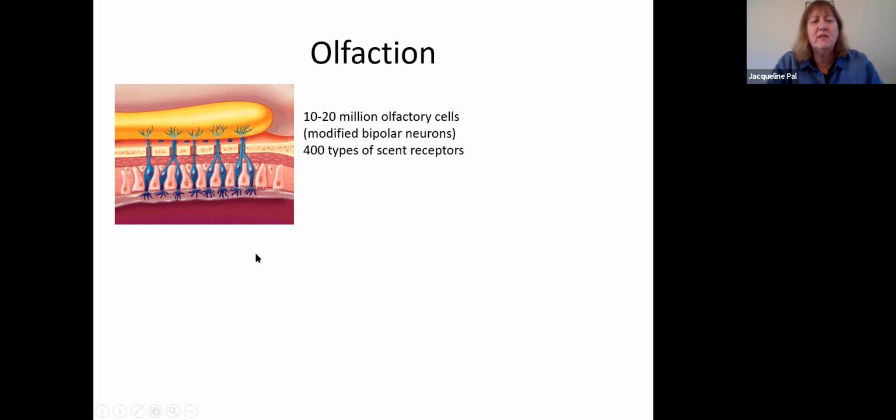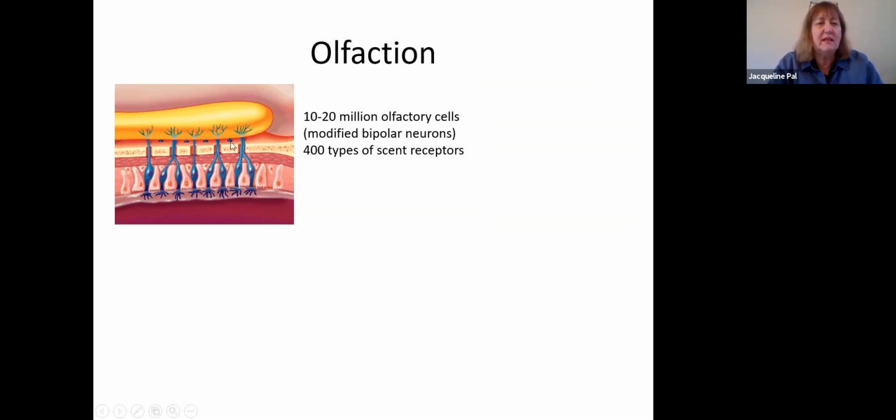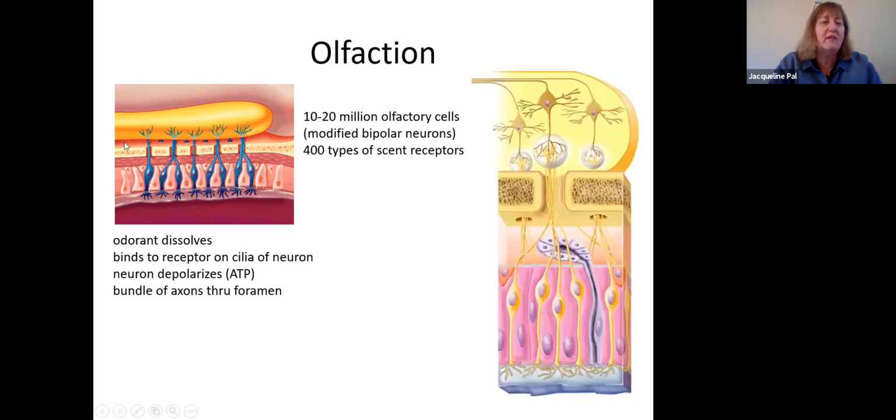And so let's put you in the right part of your body. This is the undersurface of the frontal lobe. So we are at the ethmoid bone right here, specifically the cribriform plate that has all those foramina. And sitting right on the cribriform plate is the olfactory bulb. And the bipolar neurons extend between the upper nasal mucosa and the olfactory bulb, going through those foramina.